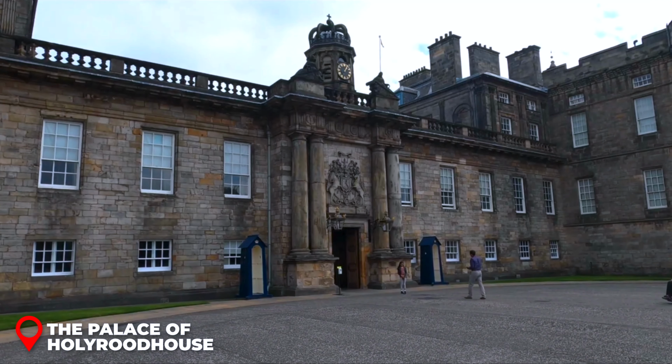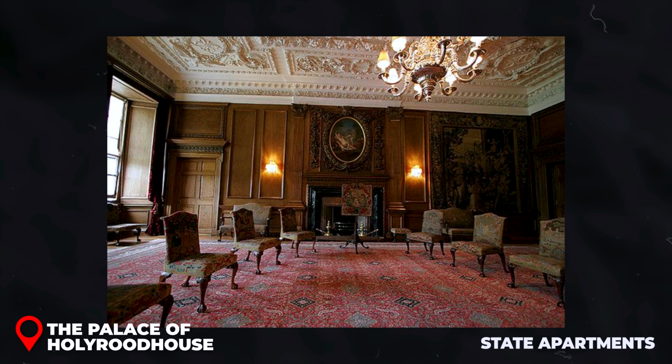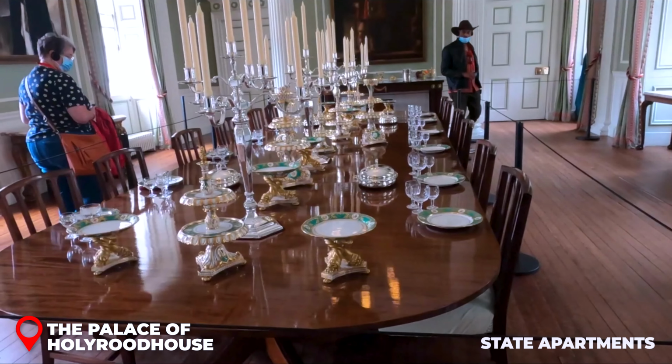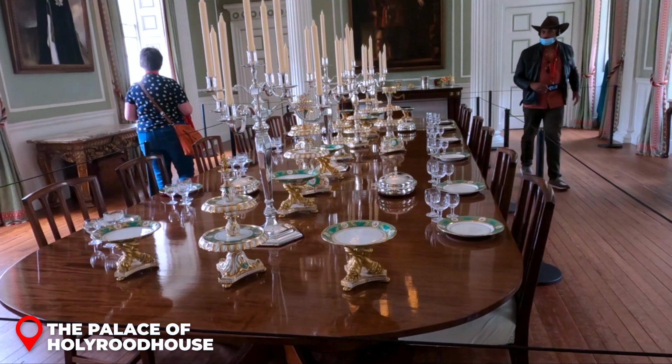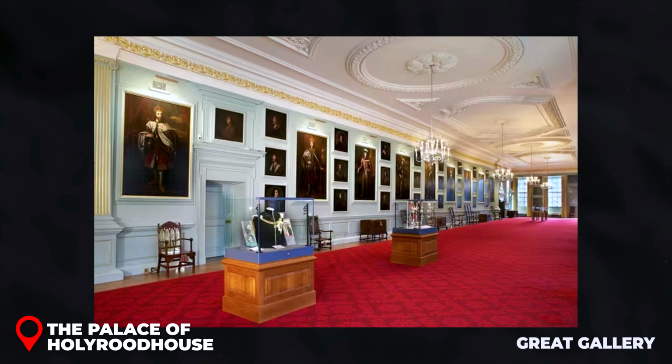So, what's on the agenda for our palace tour? First up, we've got the State Apartments. This is where the magic happens. We'll sneak a peek into the reception rooms, bedrooms, and yes, even the dining room. Then, it's off to the Great Gallery packed with portraits of Scottish kings from floor to ceiling.